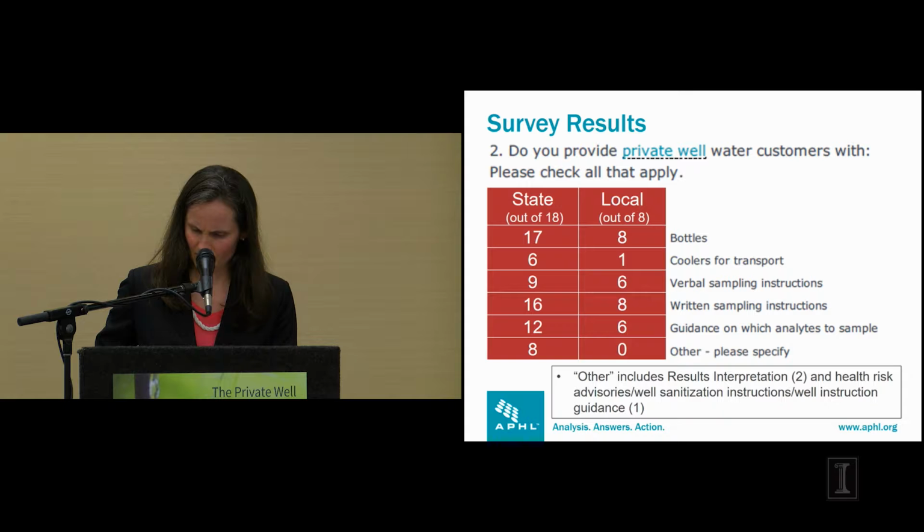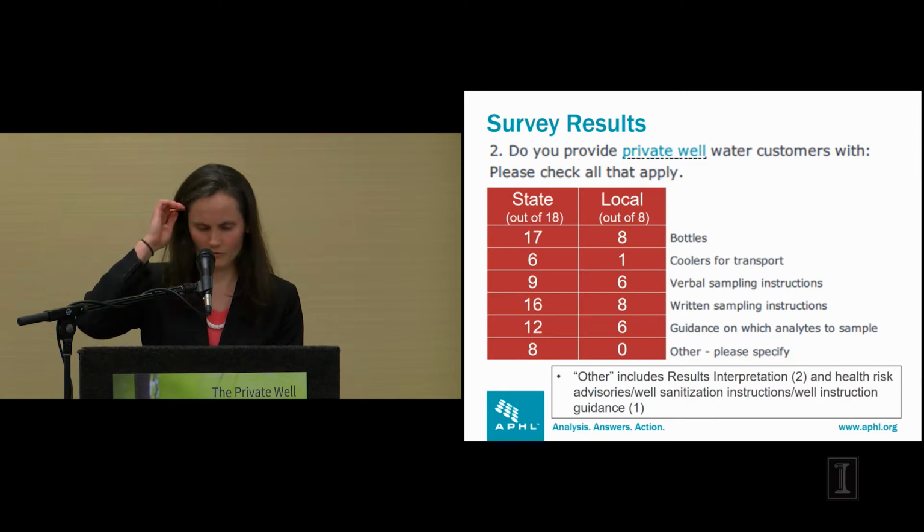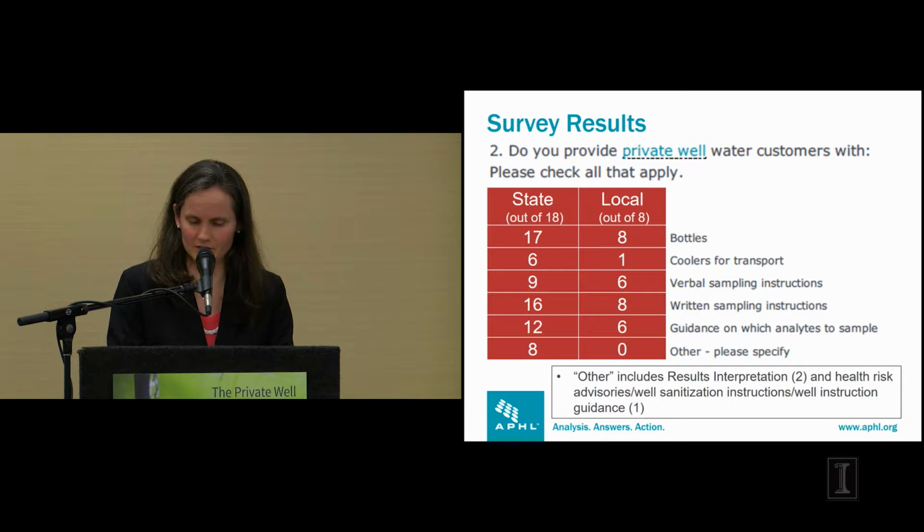One thing that was interesting, North Carolina said that they had a new, I don't know if it's a new regulation or not, but basically saying that newly constructed wells must be tested for a mandatory list of analytes. So they had to provide that as far as the guidance. And then coolers for transport, a lot more states provided that than locals just because of the distance issues.